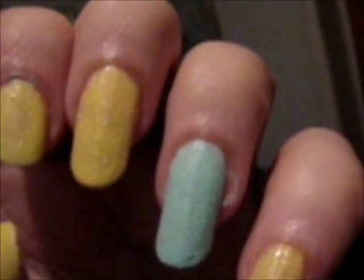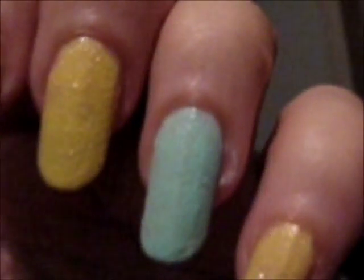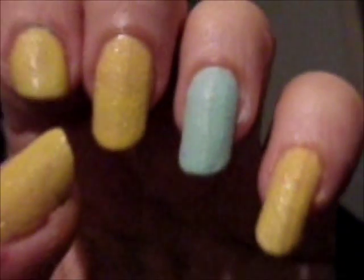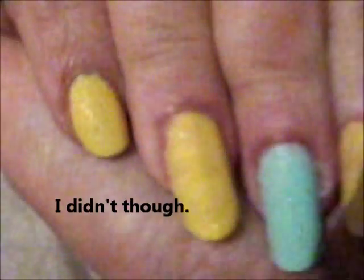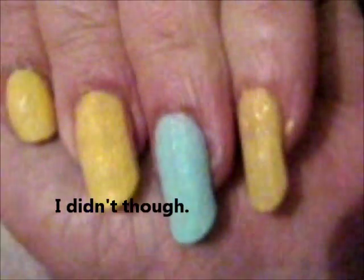Another terrible experience I had recently with the China Glaze one that I've taken off early because it chipped so badly, even though it looked lovely. Really not keen on the textured effect. I'm going to have to go over this tomorrow, or well, later on today when I get up.